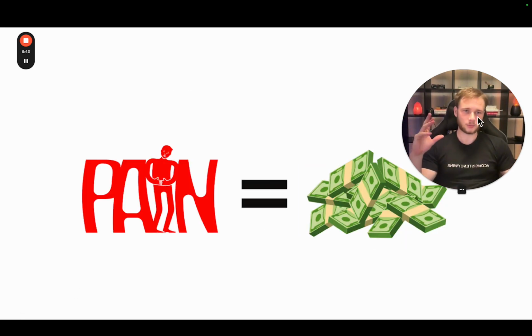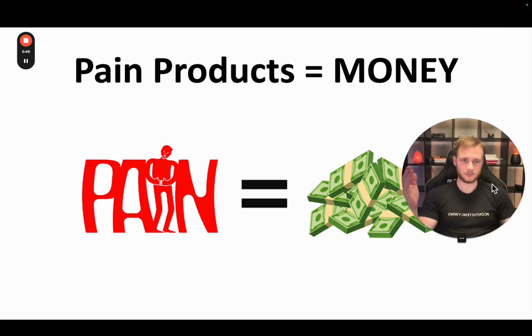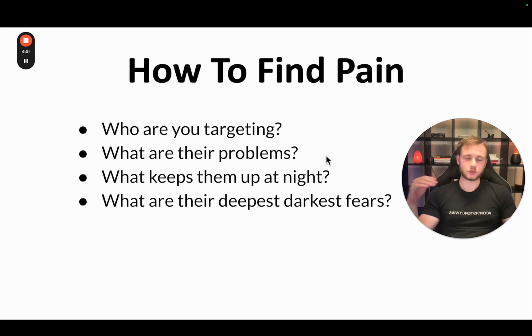So let's dive deeper into that. Whenever you're selling, you want to find people that are in pain, because pain products equals money. If it's a want, they might buy. If it's a pain, it's just a matter of when they buy and can you get the deal done. So that's basically that concept, right? So how do you find the pain?